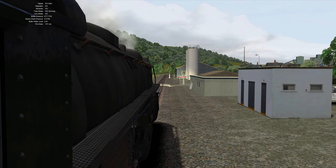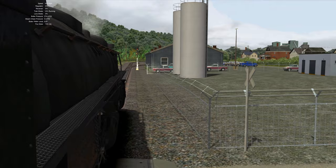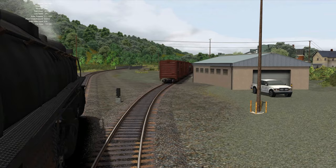Just after we pass under Morgan Street was the location of the original Waynesburg and Washington passenger stations. And the freight spur that we see here was the original route of the W&W, remaining on the east side of the river as it ran north to Washington.